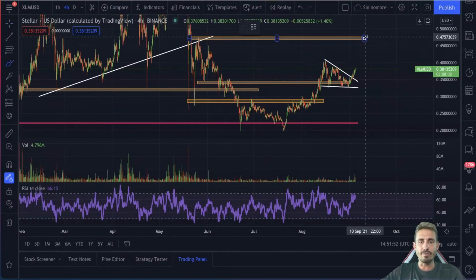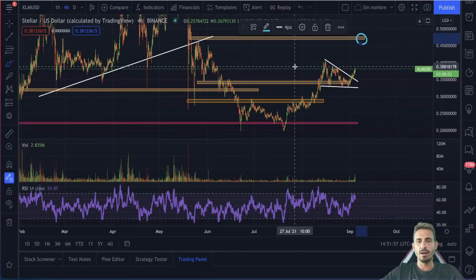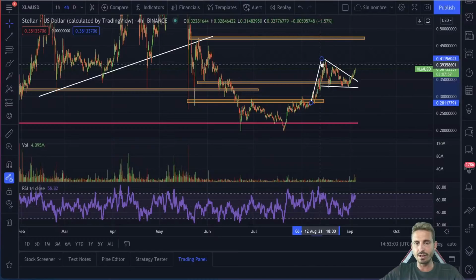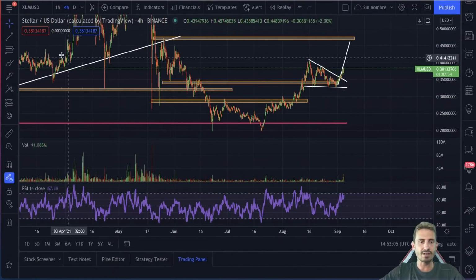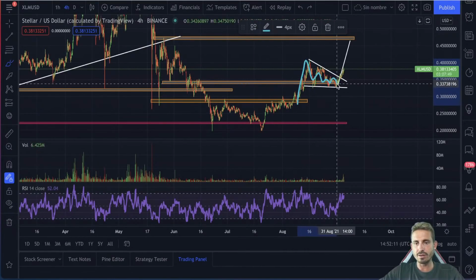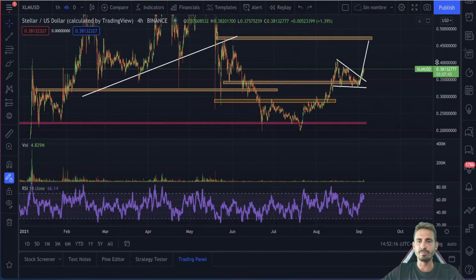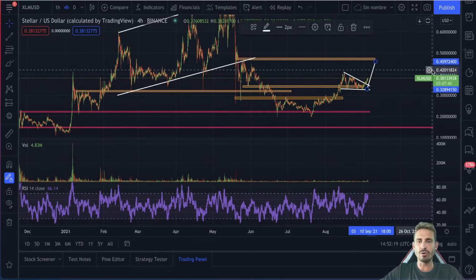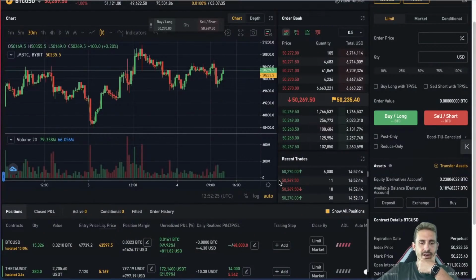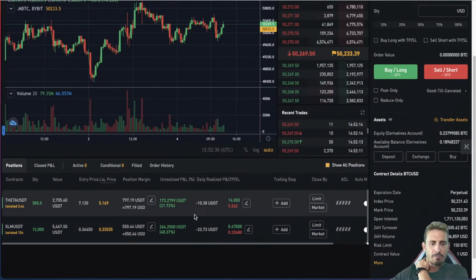I see it trading in a matter of a week or two, maybe a few days, around the 45, 47 cents. I can see also from this consolidation a potential leg up and a huge pennant, and this would be the projected move from this consolidation phase, the leg up into the pennant, and then we'll have a leg up, I think, to the 45, 46 cents level. This is the projection I see for Stellar Lumens. That's why I did place a trade on Bybit, guys. I have a trade here, a small trade. It's about $260 in profit right now.